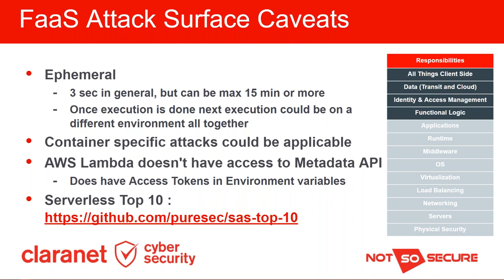From an attacker's perspective, these can seem not very useful. They only run for 3 seconds, so how much can I get done in that time? Well, really, quite a bit, depending on the vulnerability. We can use these functions as a conduit through which to access the control plane or to steal tokens that that function has, which allows it to do its job. Now, there's a nice serverless top 10, which we've linked to at the bottom of this slide if you want to go into more detail.